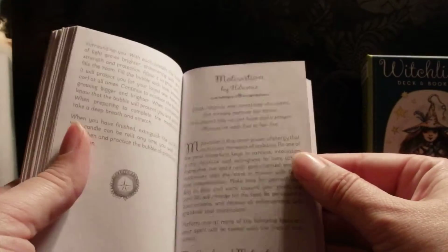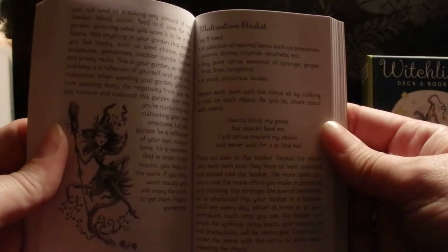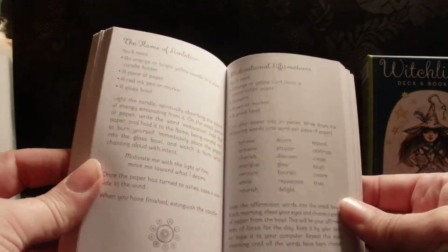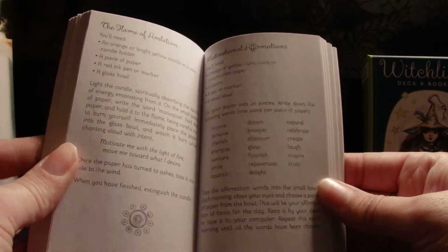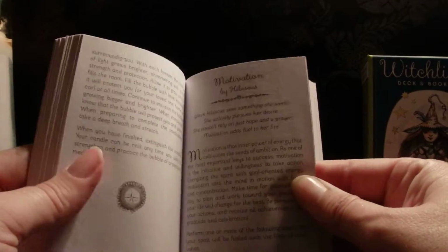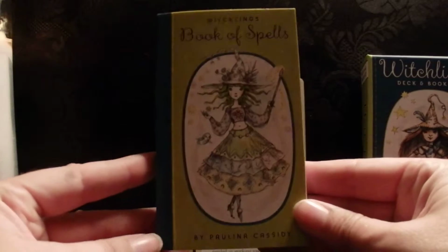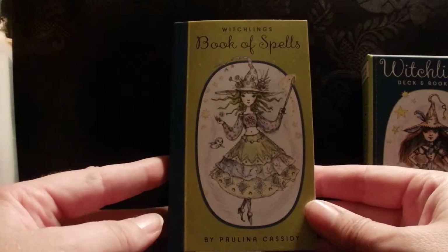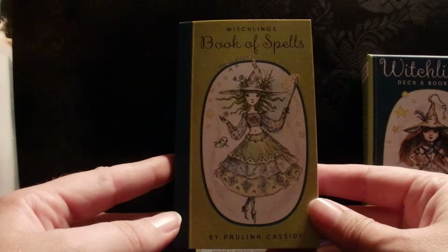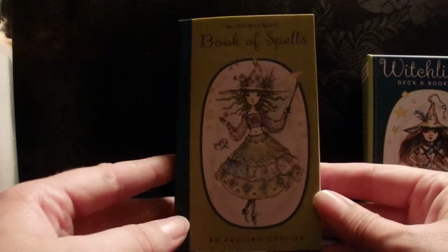So, we opened up Motivation. Motivation has the Garden of Motivation spell. It has a Motivation Basket spell. And it has the Flame of Ambition spell. It even has motivational affirmations. So for each spell topic and for each witchling, you're going to have at least 3, if not 4 spells to choose from. What I like about the spells in this book of spells by Paulina Cassidy is that they're mostly quick and easy. The ingredients are often what you'll have in your house to begin with, and if you don't have them in your house, you can access and purchase them fairly cheaply.